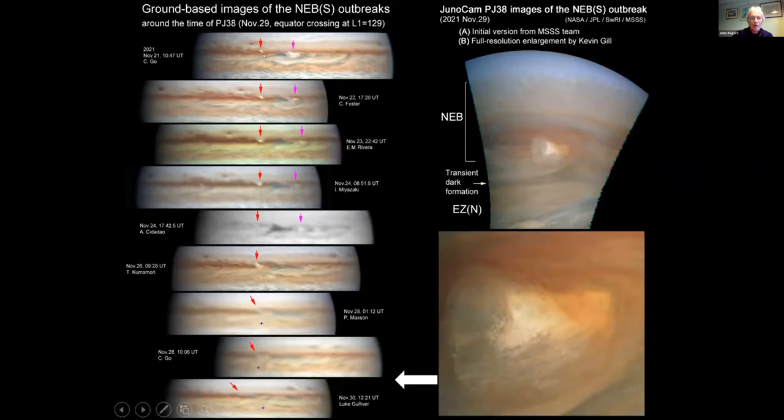And you can see how this little very bright white spot, which is a convective plume erupting within that belt, has begun to move after several days, has spread into the equatorial zone here just a couple of days before perijove 38, which was on November 29th and occurred at the Blue Cross. That's where it crossed the equator. So it's only from these amateur images that one could tell that what Juno flew over and imaged in these beautiful images here was the outbreak spot that had spread into the edge of the equatorial zone and was beginning to form a little blue festoon around it.